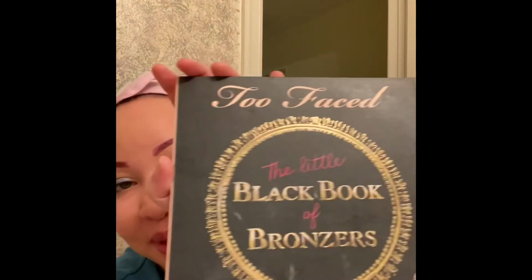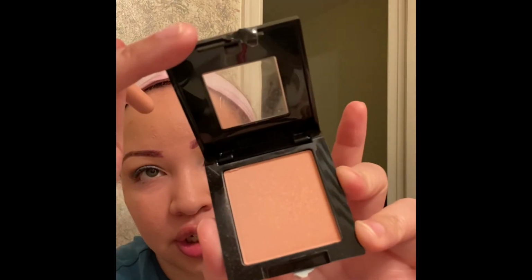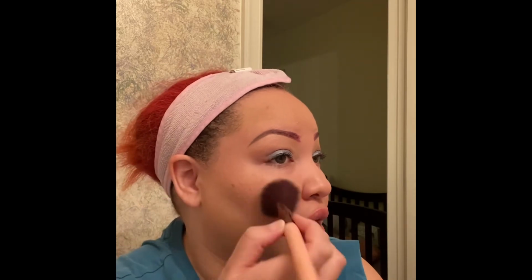For bronzers, I'm going to go into my Too Faced Little Black Book of Bronzers, and I'm going to use Milk Chocolate Soleil. For blush, I'm going to use this Maybelline Fit Me blush. It's like that. And this is in the shade 35, and it doesn't have a name. It just says 35, so I'm not sure the name of it. But if I can find it online, which I'm sure I can, I will most definitely get it. This blush, I don't know. I mean, a little touch of color, but it's really not showing up on my skin. So I probably will not be using this again after today.